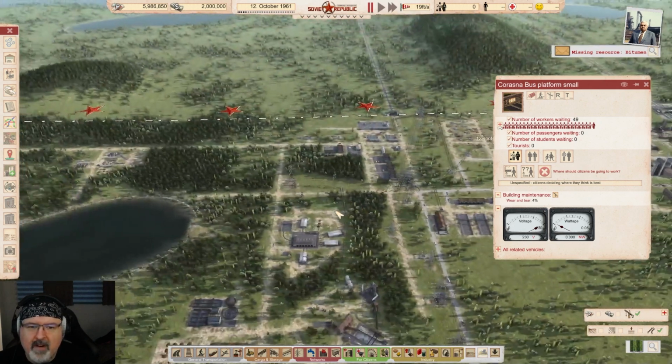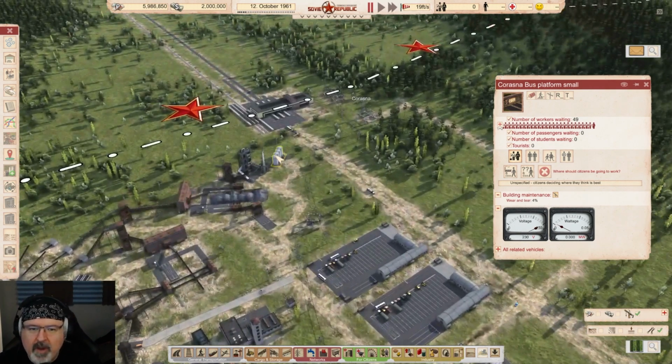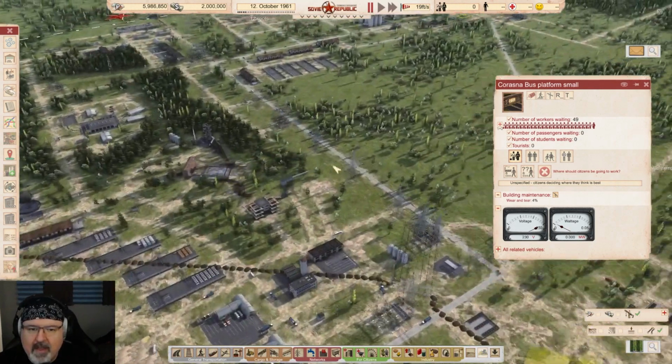Missing resource bitumen. Okay, so here's our next line. I'm going to do a double... See, there's two ways to do this. We could actually, right now, start this line up. This border goes to here and drops it off and then goes back. The other way to do it is to load from here, drop off here, then take it and go and drop it off here as well.